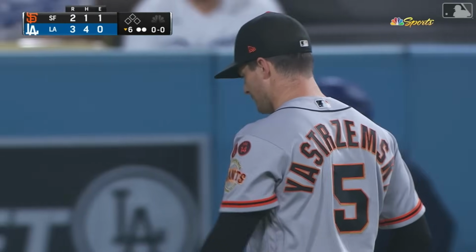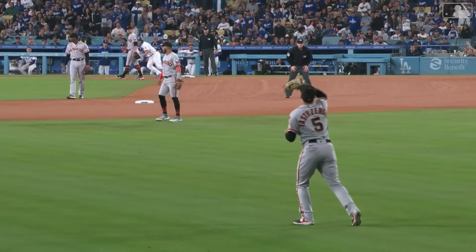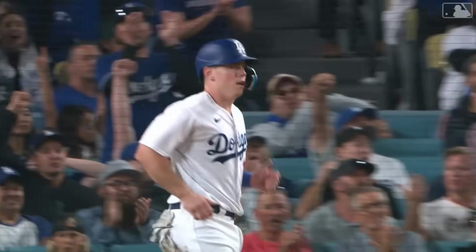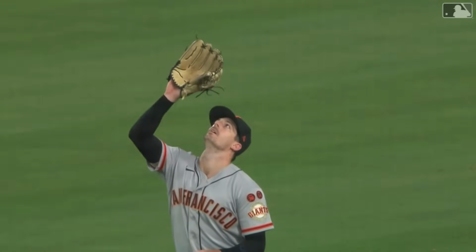3-2 Dodgers. He caught it flat-footed, number one, because he had no expectation that he'd be going. And then when he saw him go, he took two or three quick steps to get some momentum behind his throw, but it was too late. Man, that is extremely disappointing. He has one of the Giants' very best outfielders. A brain cramp.